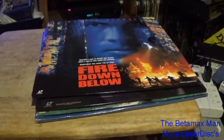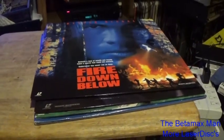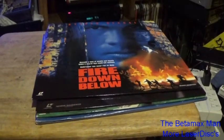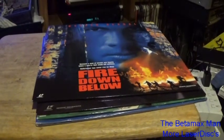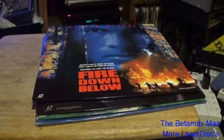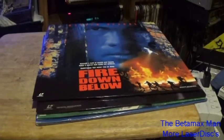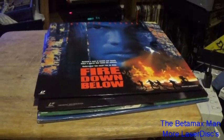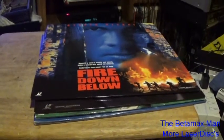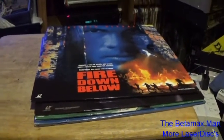Now, the films that I really enjoy, the ones that I grew up with from my childhood, such as the late 80s and 1990s. Even films that were before my time, a lot of the films that I really like that were available on LaserDisc or Betamax, I definitely grab those.